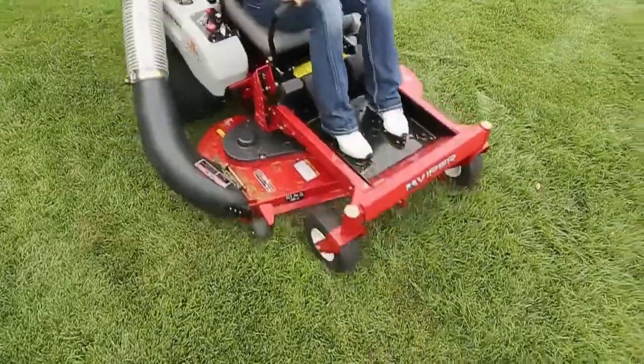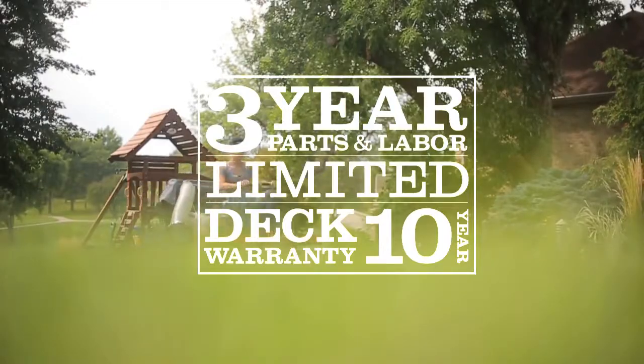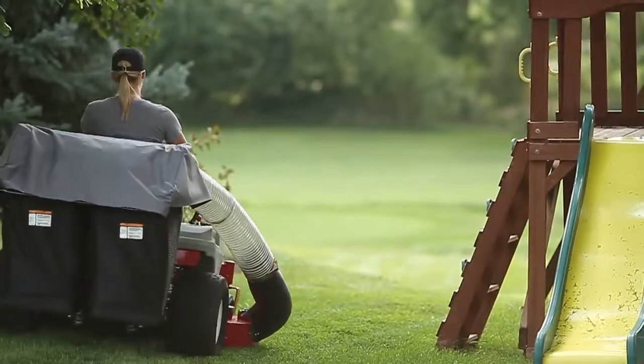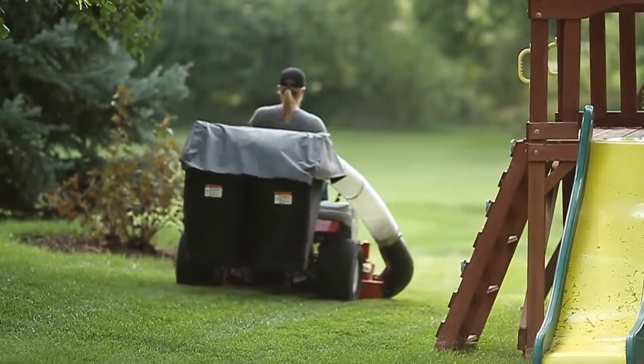The Worldlawn Viper comes with a 10-year limited deck warranty to keep you and your mower cutting for years to come. With a 3-year unlimited hours residential warranty on parts and labor, Worldlawn Viper offers exceptional value, reliability, and a professional cut that will live up to your standards.